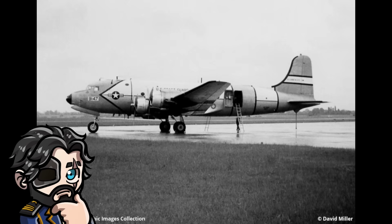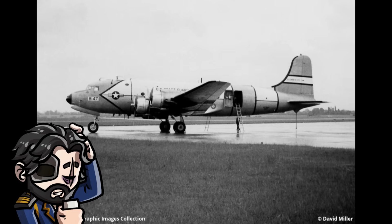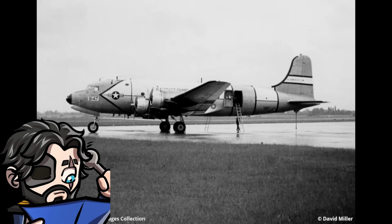But one of the first C-54 variants was definitely the AC-54Ds, which, contrary to the name, were not gunships. The AC-54s were electronic intelligence and reconnaissance planes, which were later renamed the EC-54s and upgraded to the EC-54U standard before their use in Vietnam looking for North Vietnamese radio transmitters.